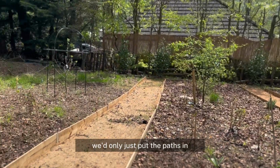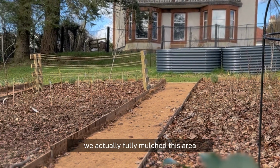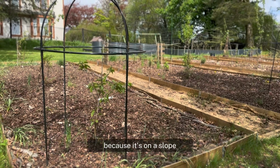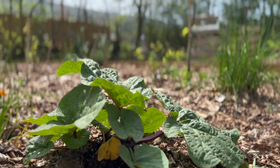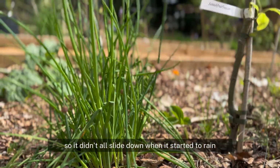Now last year we'd only just put the paths in. We actually fully mulched this area, but then we realised that it was actually not walkable because it's on a slope. We kept sliding. So we actually had to put in the paths and the edges to hold the mulch so it didn't all slide down when it started to rain.